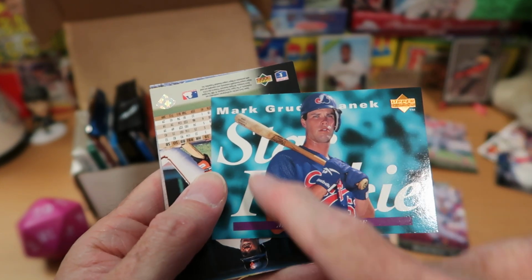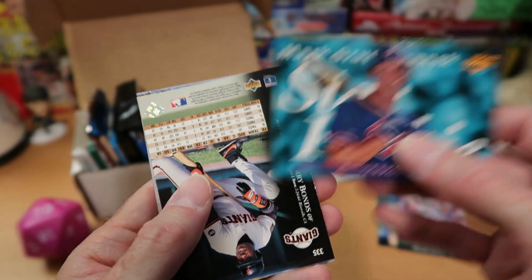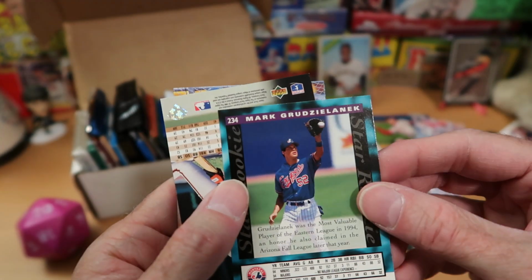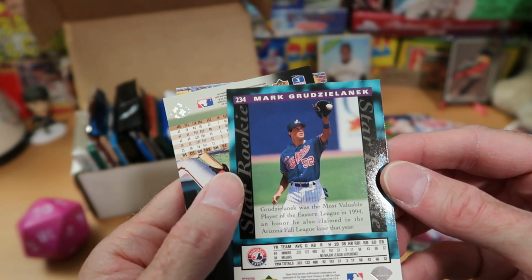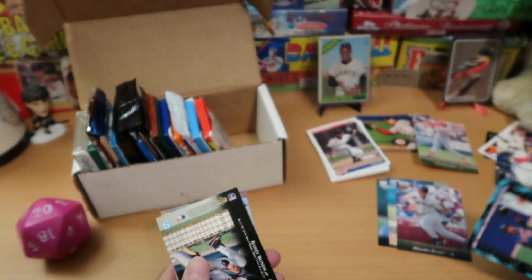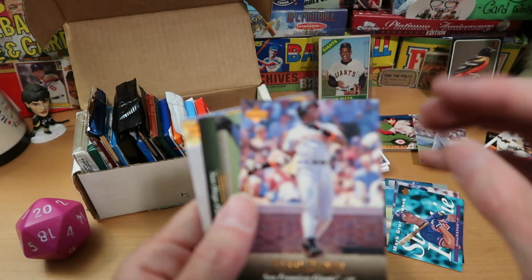It's blocking the name of the insert too. Star rookie, I guess is what it says. Expos infielder. See, here it is. Oh, Mark Grzelniak is who we have there. He was the most valuable player of the Eastern League in 1994. For those of you keeping track at home, that is in the upper left quadrant of the game card.